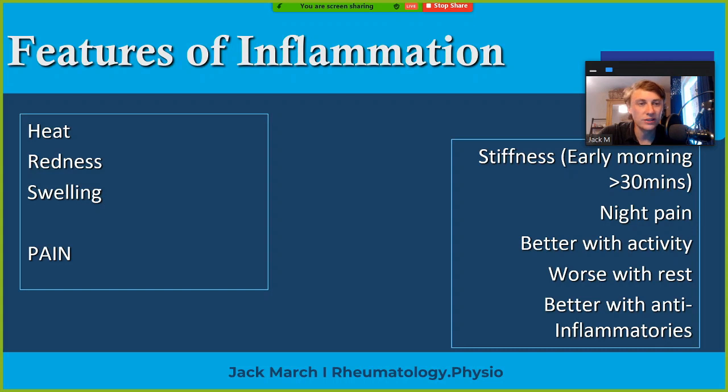They'll wake up with this night pain, and it's not simply a case of rolling over in bed. They will have to get up and move around, do something, take some anti-inflammatories, feel better before they can go back to bed and go to sleep. They can't just roll over and fall back to sleep again, unfortunately.